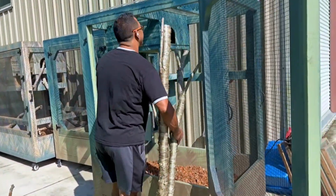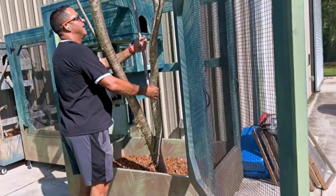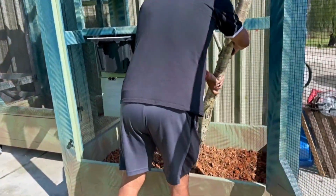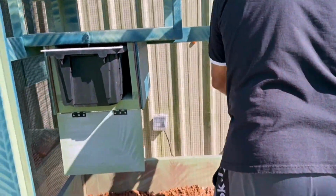All right, we're setting up the diamond python enclosure outside here. Pablo is cutting down some of the branches we still have from the hurricane last year. Pablo just cut this down to size so we can get this big branch into this cage.